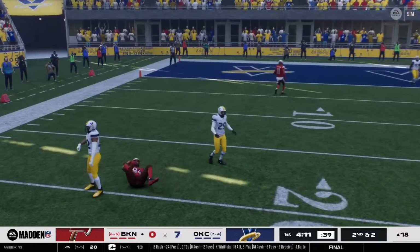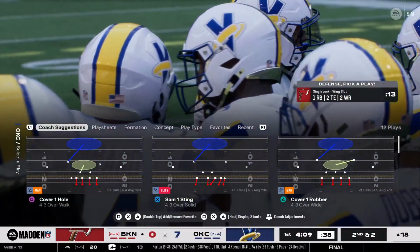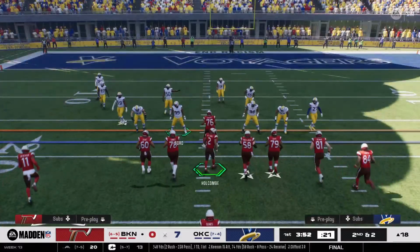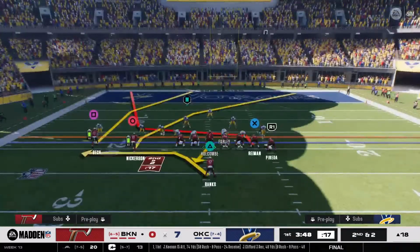Looking left side, and he's got him in. That's Pineda. So they'll get 8 out of that completion. And that'll bring up a second down in just a couple at the 18-yard line. Let's go now.